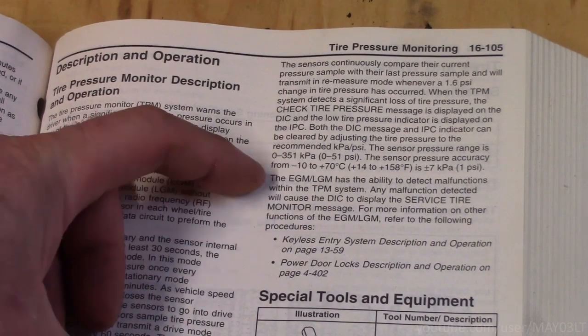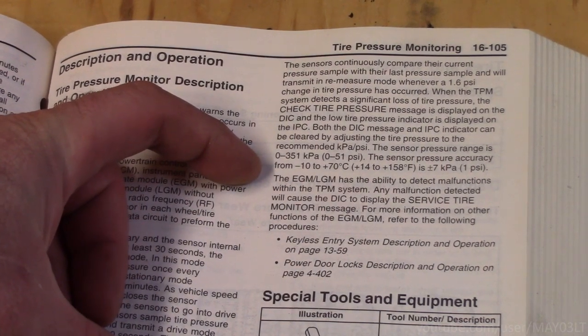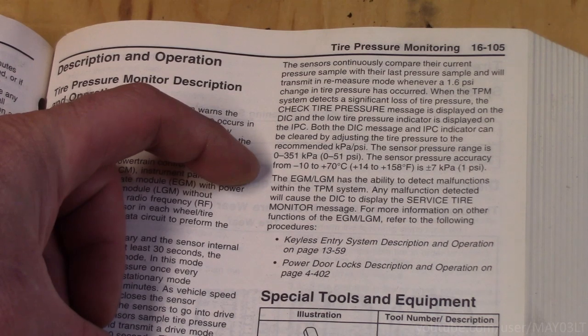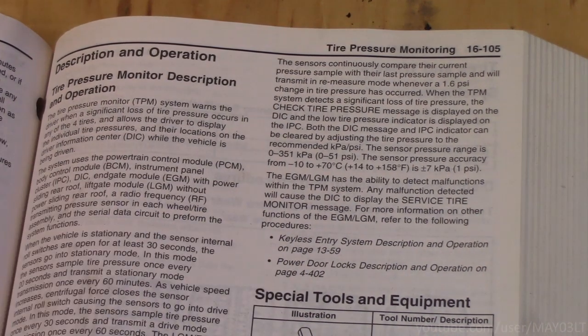Okay. Factory service manual, volume 3, page 16-105. We have a mention here of the liftgate module has the ability to detect malfunctions within the TPM system. Any malfunction detected will cause the DIC, Driver's Information Center, to display the service tire monitor message. For more information, you can read through this, but we're not going to do that.